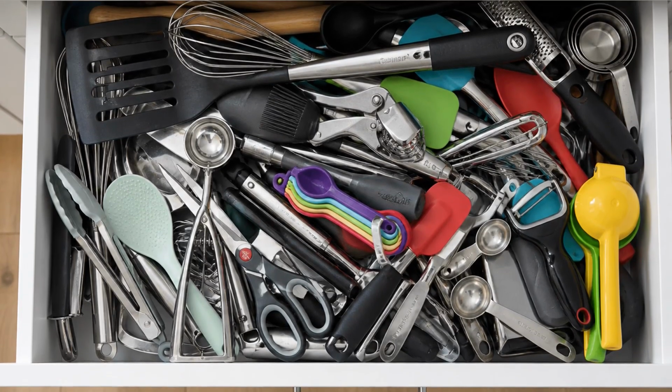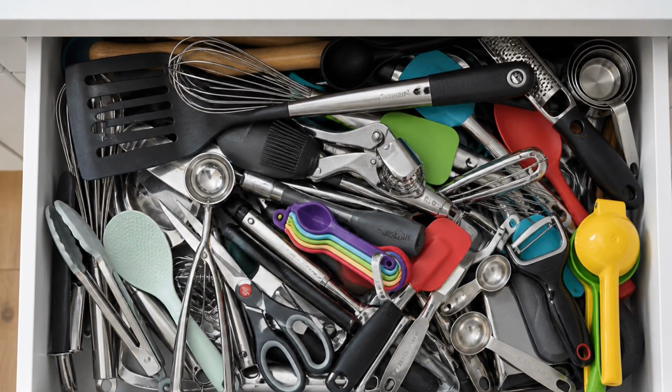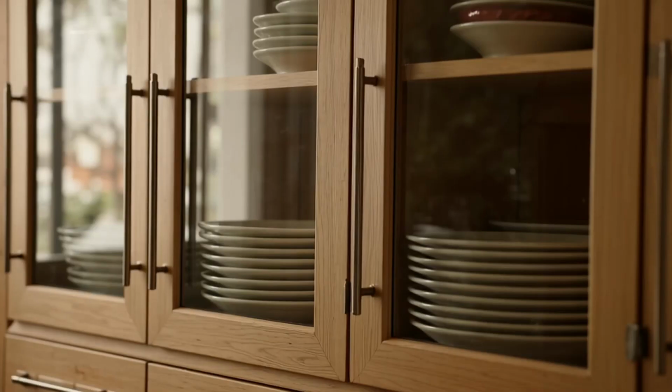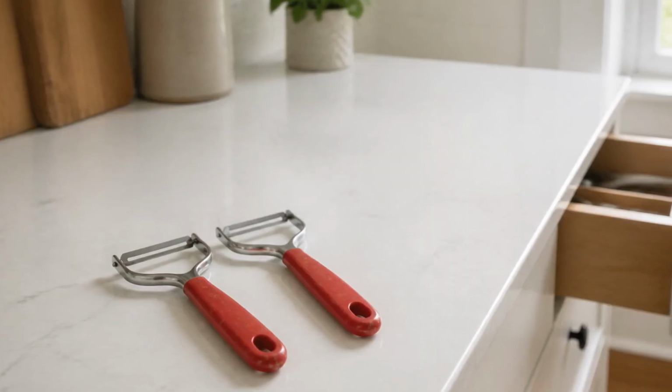Each new thing joins what is already there, and over time the house fills. Not all at once, slowly. 1 extra item per month, 12 per year, and in 10 years you own 120 things you did not own before, and none of the old things have left. The weight of this is gradual. You do not notice it happening. You notice only that the closet feels tight, that the drawer no longer closes smoothly. You begin to feel like you own too much, but you cannot point to the moment when it became too much. The one-in, one-out rule stops this before it begins.